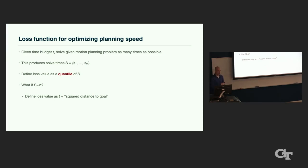Most people care more about planning speed. Just find plans as fast as possible, and then afterwards, with a little bit of post-processing time, you can optimize and get things that are locally optimal. So given some time budget, we can take one of our problem instances and solve it as many times as possible, and we solve it, let's say, m times. And S1 through Sm is our series of solve times. And we can define our loss value as a quantile of S. So we take the 50% quantile and say, okay, this is the median.